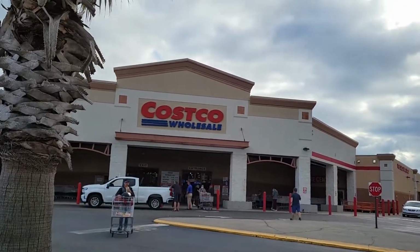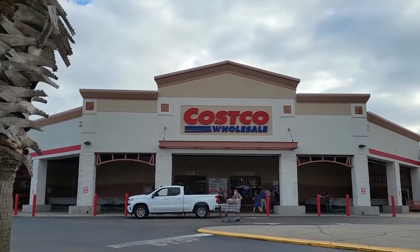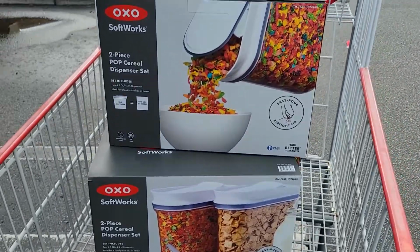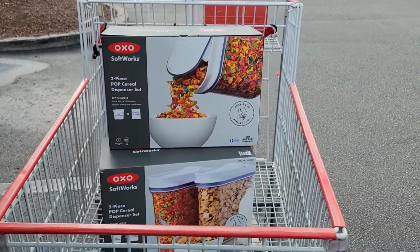My next stop is Costco. There's one specific product I'm looking for, so I hope it's here. As you can see, Costco had what I was looking for, a set of two clear cereal containers.